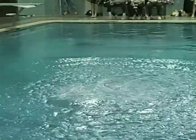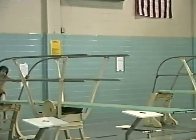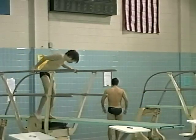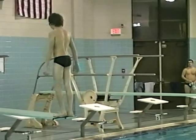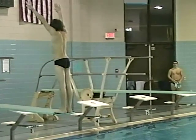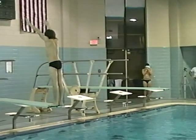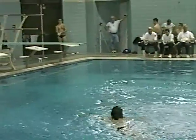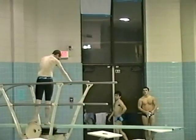Big splash on the entry. Didn't jump too high. He's going to get 4s on it, maybe 5s. 3s and 4s then. 4, 4, 4.5, 3.5, 4. Big splash on the entry for such a little guy. So let's see what the scores are. 3, 3, 5, 4, 4.5.